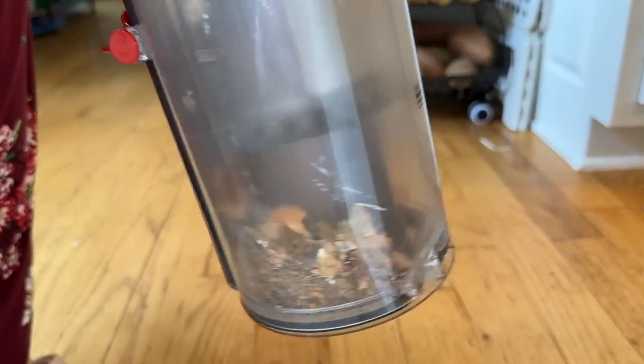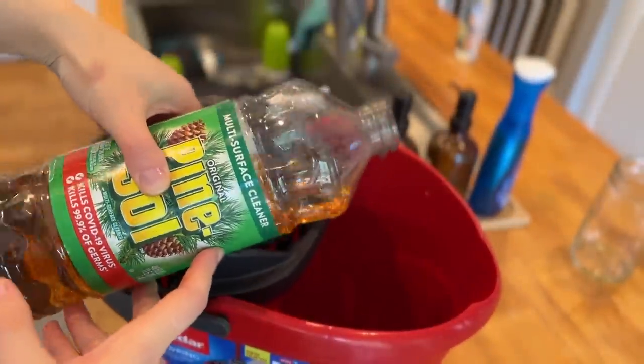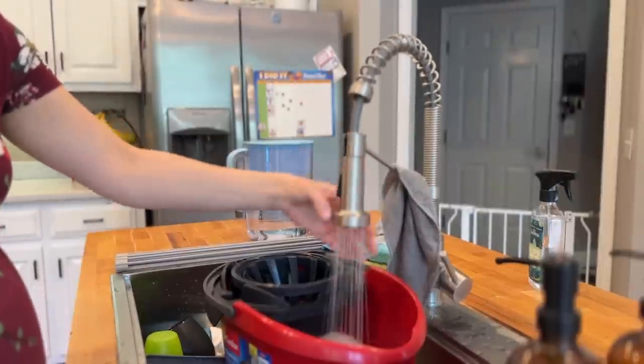But anyways, we are cleaning up the floor right now. I'm using my Pine Sol, absolutely favorite floor cleaner, just mostly for the smell. It works great and I love it.